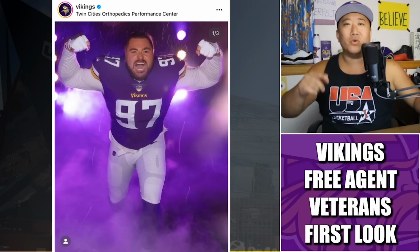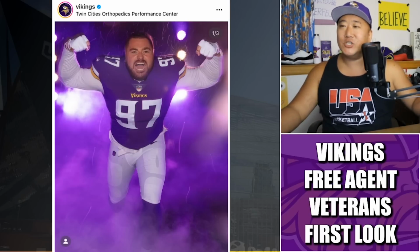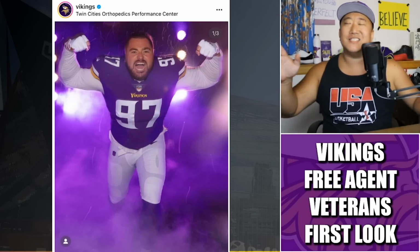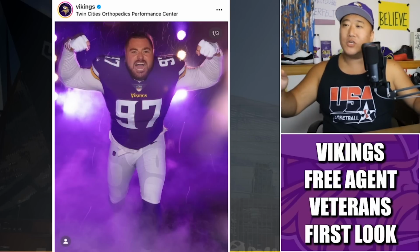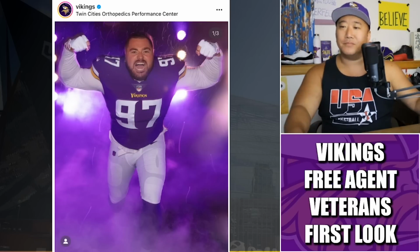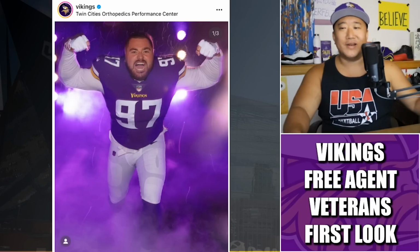Harrison Phillips, coming over from the Buffalo Bills, going to solve all the Vikings interior defensive line issues, and he's revved up ready to go for game day, because he wears the Sammy sleeves on game day. Also, the fingerless gloves. Well, the index and thumb less gloves. He wore those with the Buffalo Bills. So Harrison Phillips is ready to go. He's ready to play today, getting after it, man.